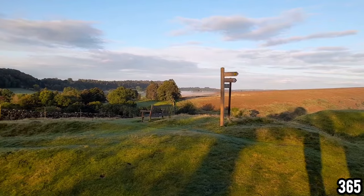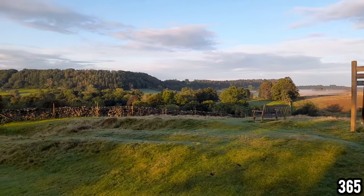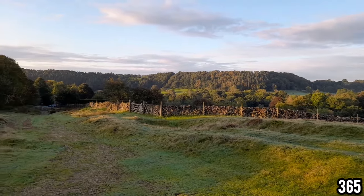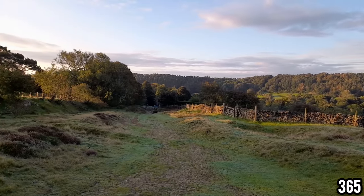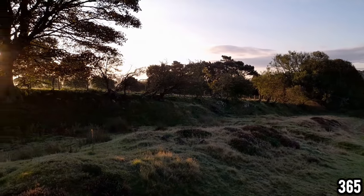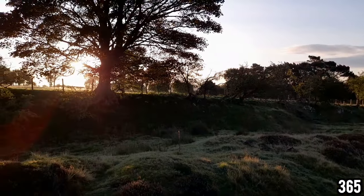You can see stunning views, and this is my place away from home that we kind of call our second home, if you like. We've been coming here for many, many years, and everyone has their home away from home.